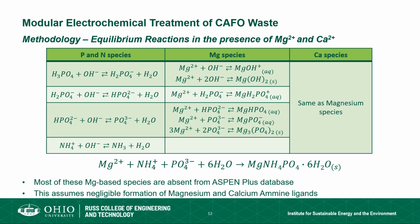And then we know that there's some competing solid species that could form as well in the presence of magnesium and in the presence of calcium. And so what I would like to point out here is that we have not explored the entire space. There are so many different phosphate species and magnesium species, more than the ones captured here. But this is sort of the first look at the way in which our solids interact with our system. And so this was a good first approximation as a first step in the calculation.